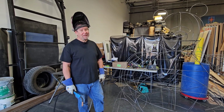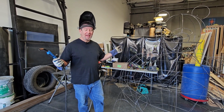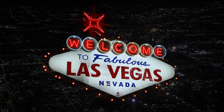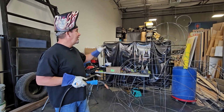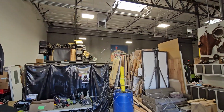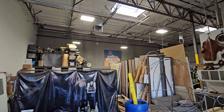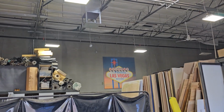So we have lots of updates for you. It's been a while. We were going to do this downtown Las Vegas because we wanted all the glitz and glamour and the lights. But as you can see, we're already back to work. If Michelle points up on the wall, you can see the big Las Vegas sign. Oh yeah, there it is.